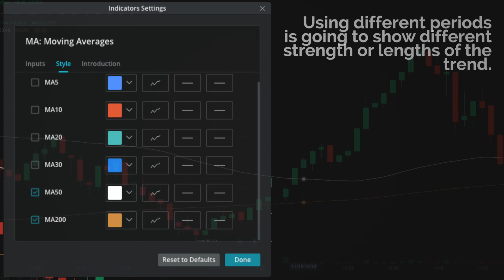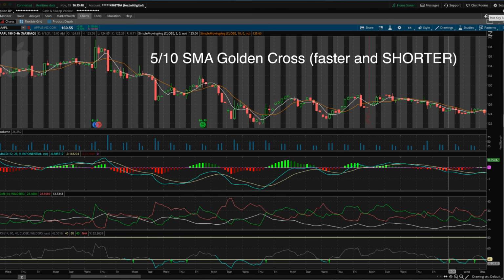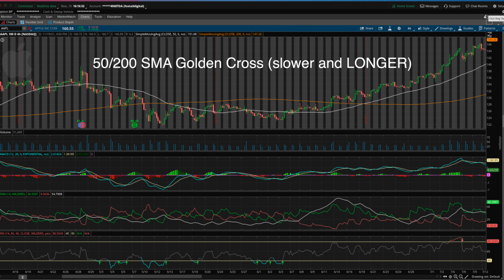When I say that, for example, a 5 and a 10 crossover is going to have a shorter trend length than a 50 and a 200. As far as time frame goes, like the 1 hour chart, 15-minute charts and stuff like that, the concept of using the Golden Cross is going to be the same.